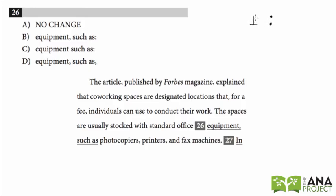you always have to have a complete sentence, an independent clause, a complete phrase before. And a trick, as we talked about in the lesson, is to substitute that colon with a period, and it should make sense. So let's try that for B and C, because I see colons for both of them. The spaces are usually stocked with standard office equipment, such as, period. That wouldn't work. If it was just the spaces are usually stocked with standard office equipment, colon, and then went photocopiers, printers, and fax machines, it would work.